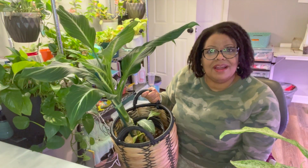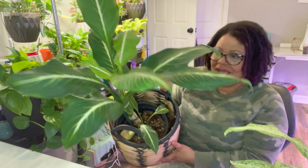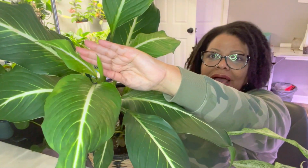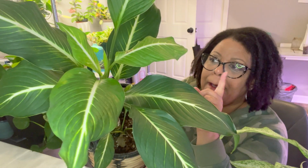It is a flower. Can you believe that? That is a flower, you guys. This right here is a flower. So they remind me of peace lily flowers. It's nothing really beautiful or cute or anything like that.